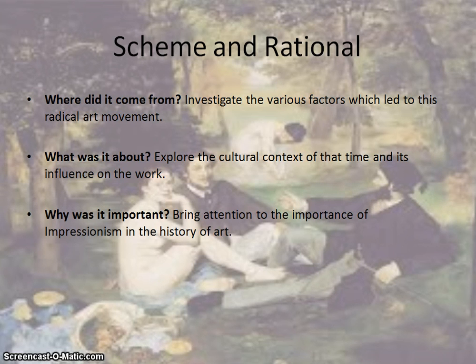By this I mean the characteristics which combine to make this art movement one of the most identifiable styles in the history of Western art. And of course, why was Impressionism so important? It's essential for students to recognise how significant this art movement was and why.